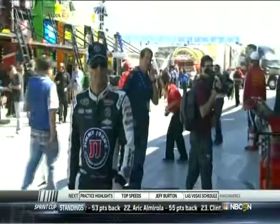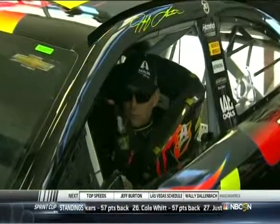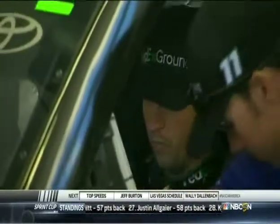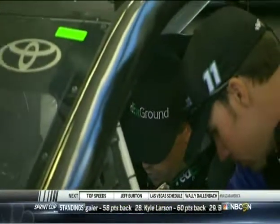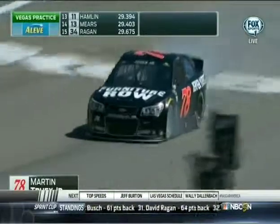You think those jets are fast? Trying to keep the momentum up, Kevin Harvick ready to go, as is Jimmie Johnson. Carl Edwards strapping in. Jeff Gordon, he's won at Las Vegas before. Denny Hamlin, last winter on a 1.5-mile track. He's strapped in. Martin Truex Jr. has problems early. An oil line comes loose on the 78. That'll send him into the garage.